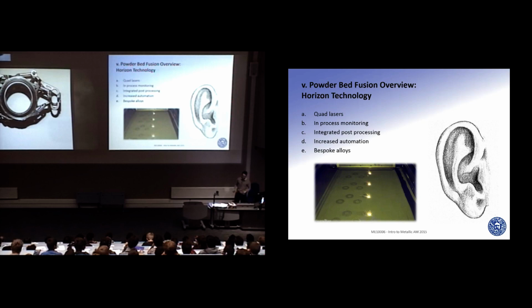So the future, well, really, there's not a great deal that's exciting in powder bed fusion. I think it's exciting enough on its own, personally. But quad lasers, this is a big thing. But this one here is just showing off a little bit, really, because they're not actually building one part, they're building a batch of parts. So no one's actually really got their multiple laser system to work in tandem, building up one solid part. They're just building a bunch of separates. So don't be fooled by this.